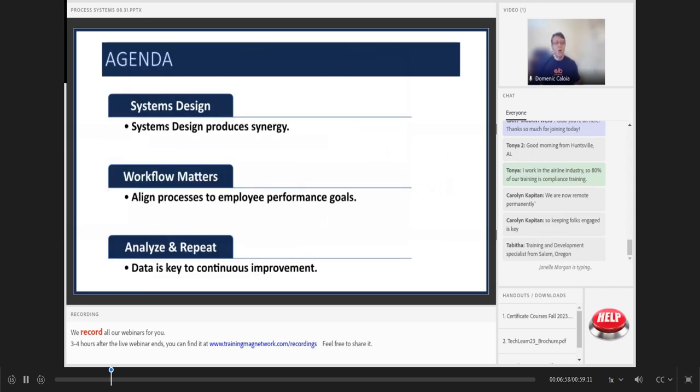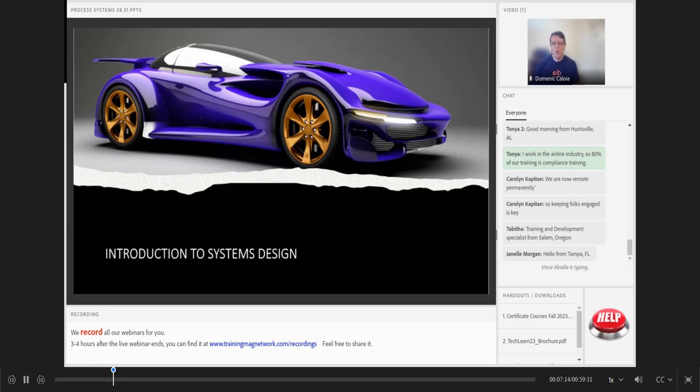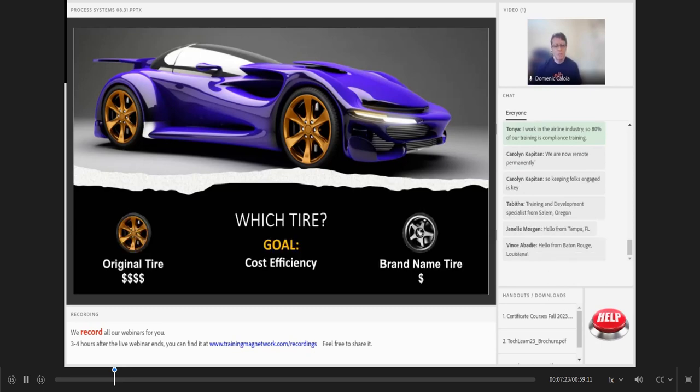The three keys to performance improvement: we're going to talk about system design, workflow, which follows the system design, and then how to keep that improvement going. Those are the three goals in a little checklist item right there. But I'm going to start off with a personal story that will help you understand what I'm talking about when it comes to systems design.